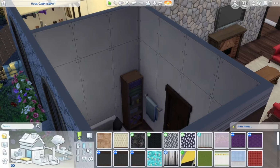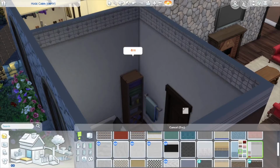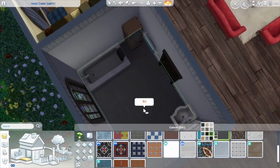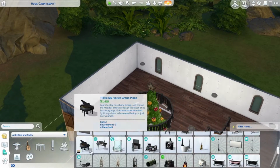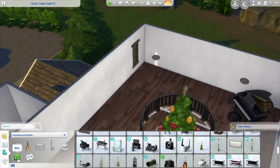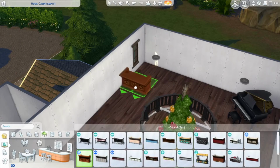I also put probably more bathrooms in this than I normally would. I think there's 4 bathrooms in it, and I just thought that, again, it's a massive home, you would need a lot of bathrooms.